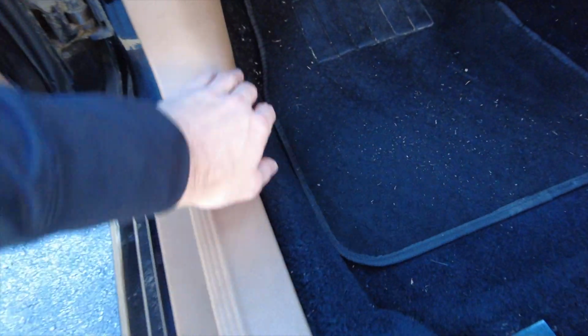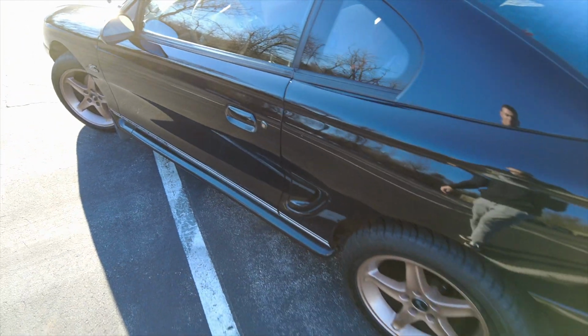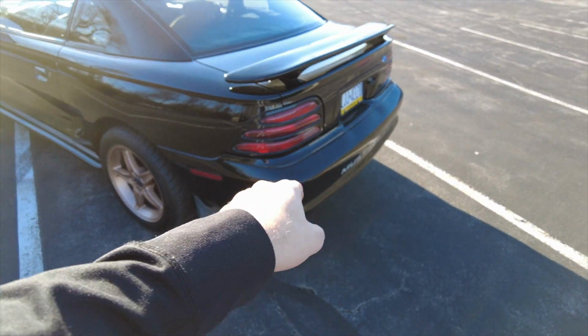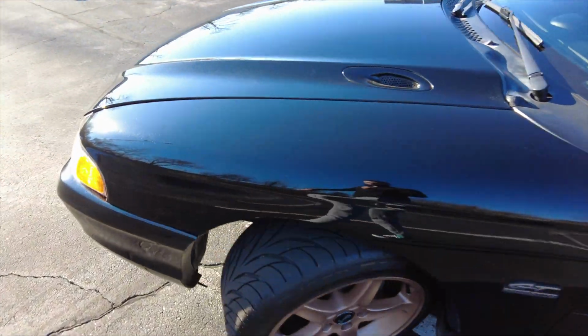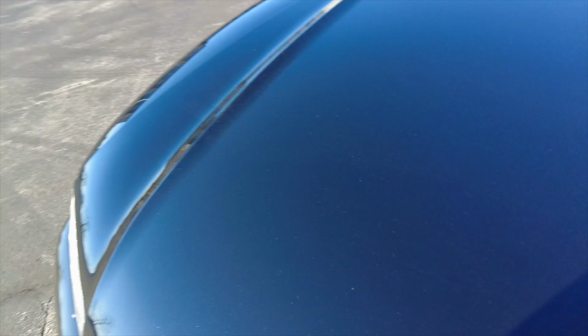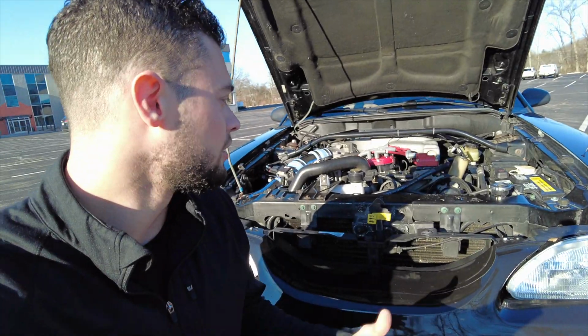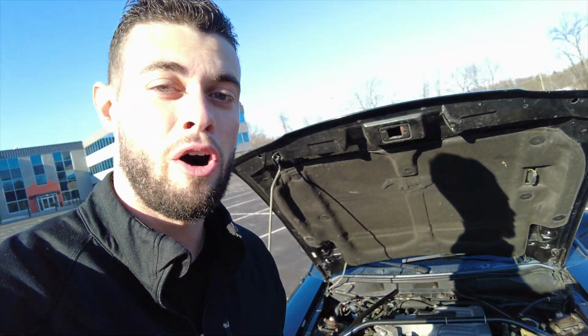All right, so now let's take a look under the hood. So this particular one is a 1995. You can tell by the rear taillights there. They have the horizontal instead of the vertical lines. And this is the GT. So in 94, 95, they actually had the 5-liter V8. It also comes in the 4.6 if you get the 96 or 97 or the 98. This is a 95. The 94 also had the 5-liter. And it is an awesome engine.